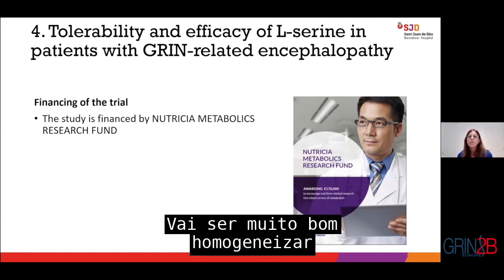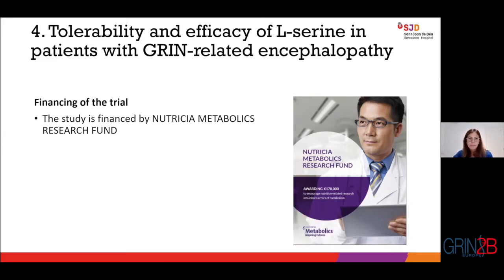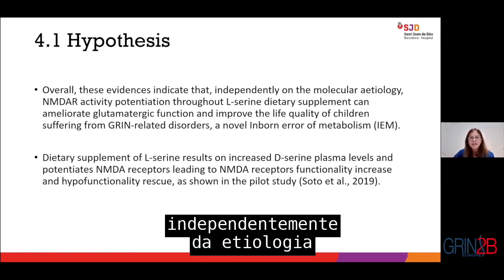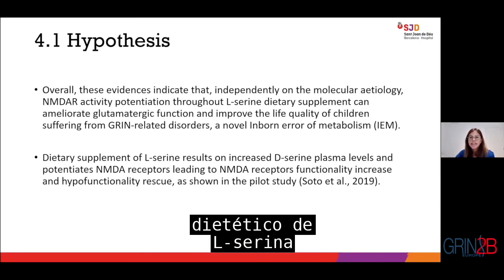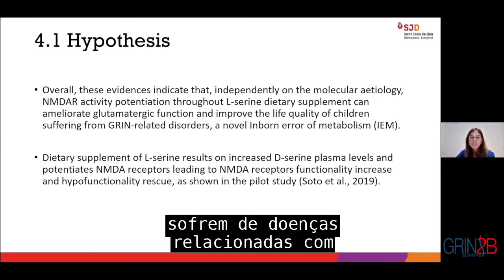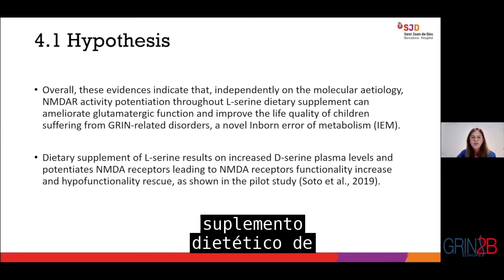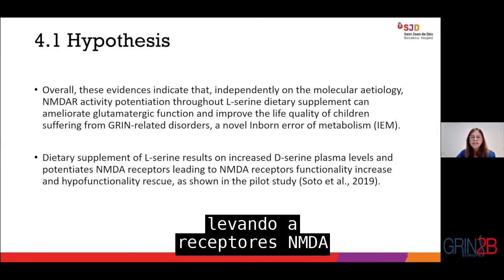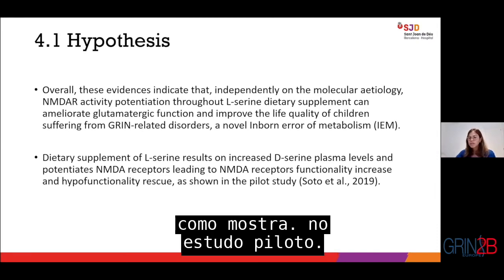It will be really nice to homogenize the assessment for each patient who takes serine. Well, about the trial, we hypothesize that independently of the molecular etiology, NMDA receptor activity potentiation through L-serine dietary supplement can ameliorate glutamatergic function and improve the quality of life of children suffering from GRIN-related disorders. And our second hypothesis is that the dietary supplement of L-serine results in increased D-serine plasma levels and potentiates NMDA receptors, leading to increased NMDA receptor functionality and hypofunctionality rescue, as shown in the pilot study.